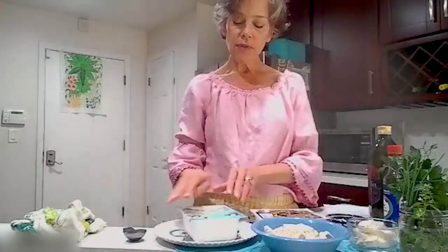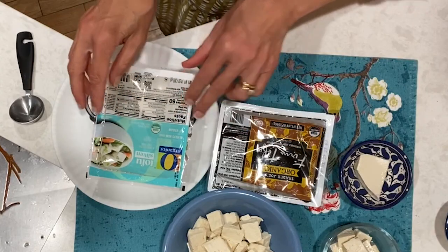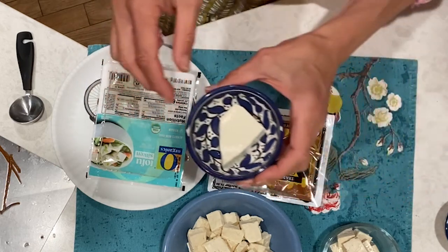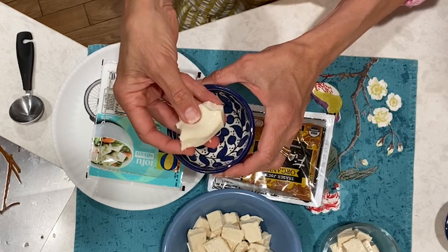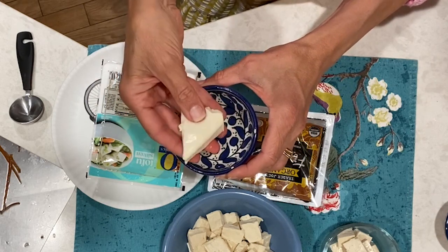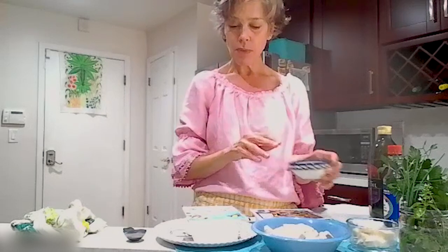There's another type of tofu called silken tofu. It's very, very fragile, I guess you could say. It's got a lot more water in it. And see, I can kind of bend it, and we're going to also use that today in a different preparation.